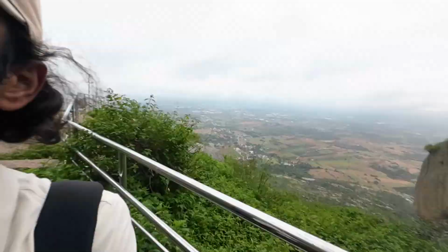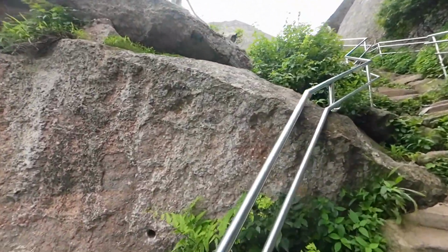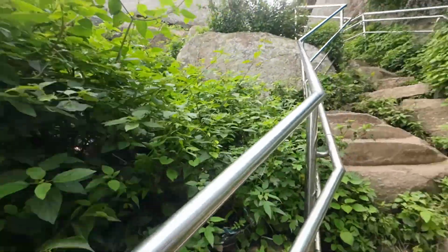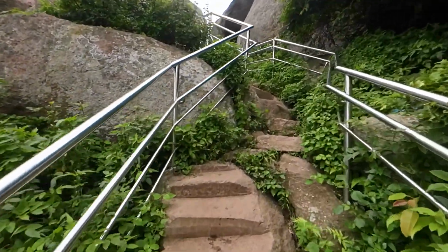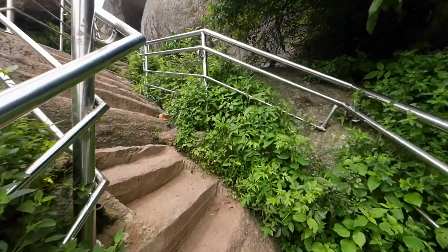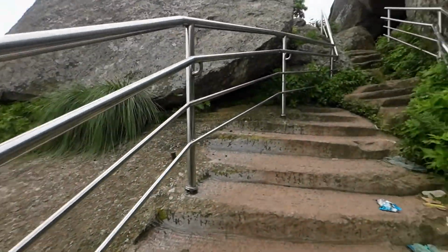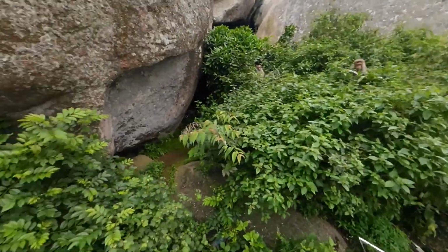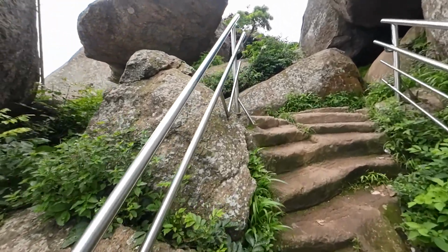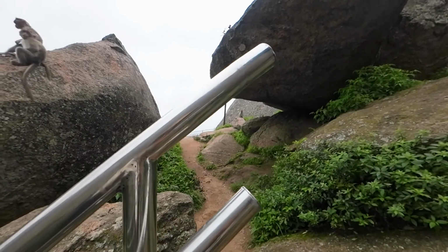Okay, ready for more monkey trouble. I think you just need to give them the message that you're not easy prey, easy pickings, and they scoot. No need to get too aggressive. Look at them, they are waiting. There was one right behind me. This place is taken over by monkeys.